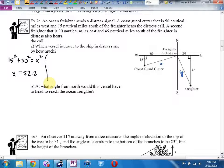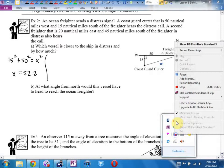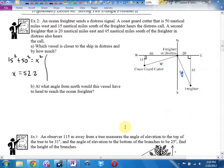Kayla, what do they want me to find now? The other one? Yeah. You having trouble seeing from back there? Oh, I can fix that. And we're back. I think we're trying to find y. And how can I find y in this triangle here?